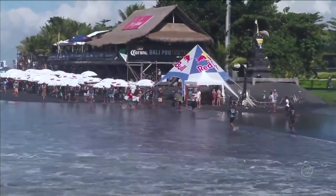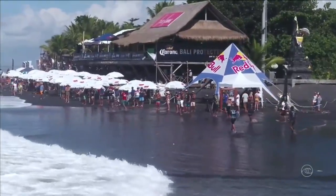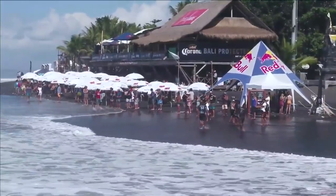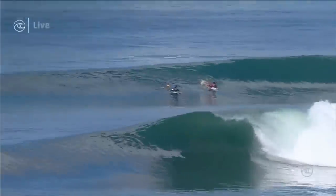Back into the round of 16 with Wade Carmichael just getting the jump on Juan Daru. Some beautiful surfing, some real power unloaded. He moves into the quarterfinals. He'll be taking on Michael Rodriguez. Let's find another quarterfinalist here.